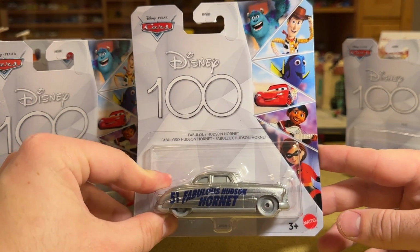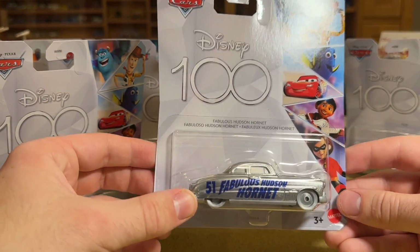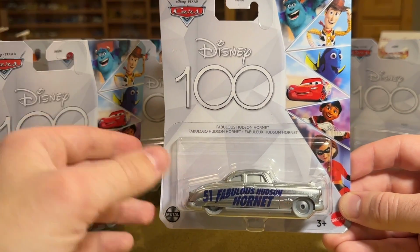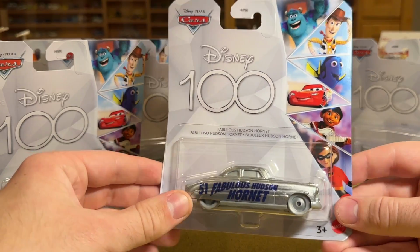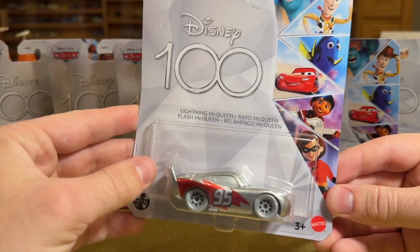He'll probably sell for more on eBay. He's probably going to become rarer when it's all said and done. Doc Hudson is a very special, popular character, more so than Flo, Sally, and Ramone. So I wanted to put that out there for you guys.